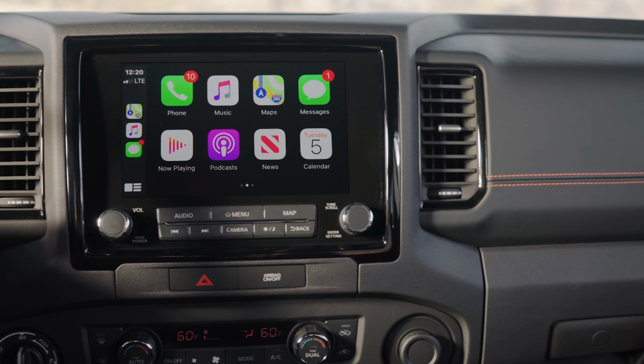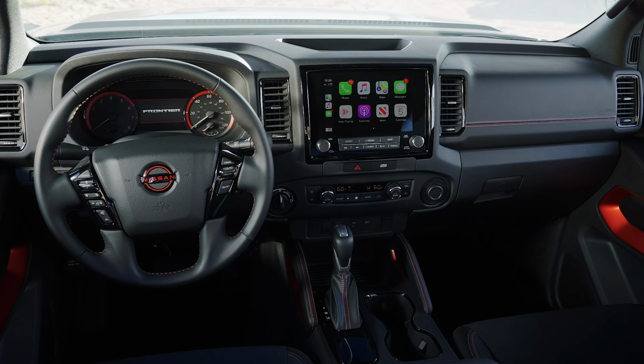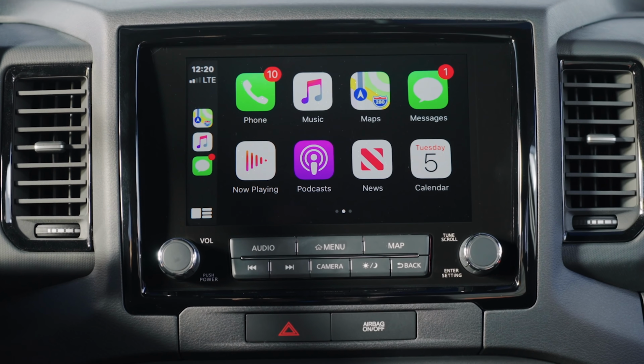Not anymore. Apple CarPlay and Android Auto come standard on an 8-inch touchscreen, but that can be upgraded to a 9-inch screen if you prefer. Unfortunately, I never got to use any of that because, well, no GPS.